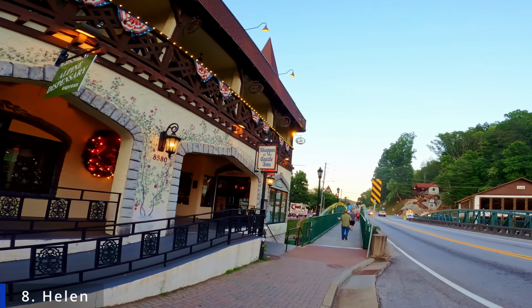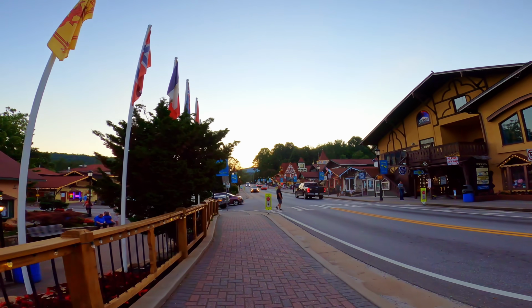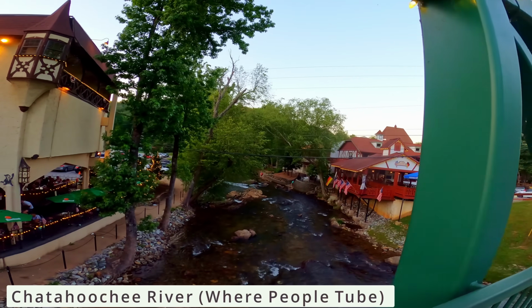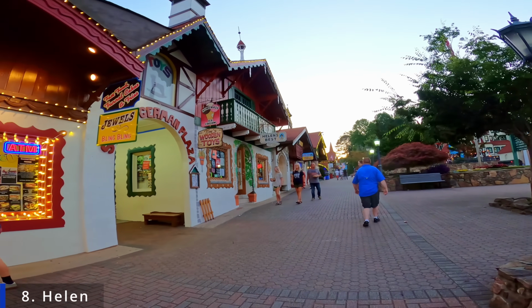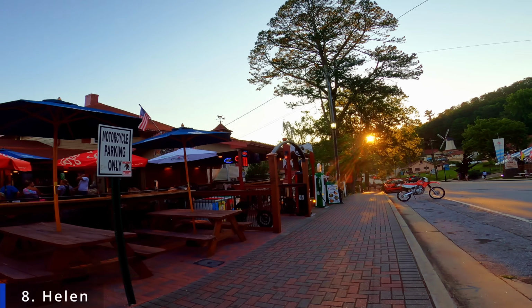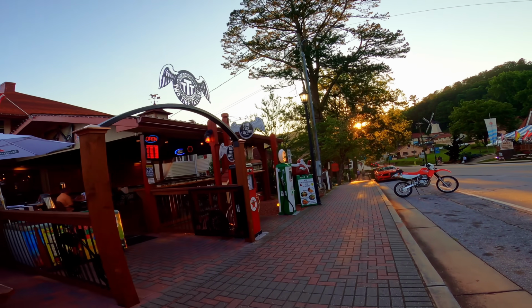the overall vibe of this city here is amazing. From what I see, people here are usually very happy, and along with the city's architecture, another huge attraction is the tubing throughout the region, and also the hosting of several festivals throughout the year, including the popular Oktoberfest. Not only that, but in the city there's plenty of putt-putt mini golf and the Helen Water Park.